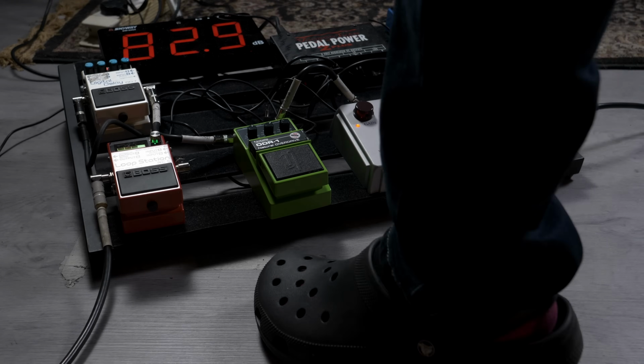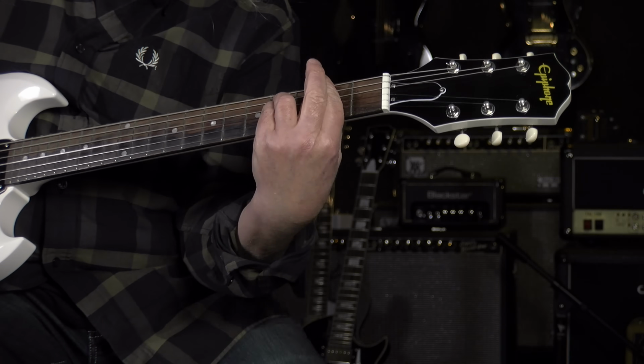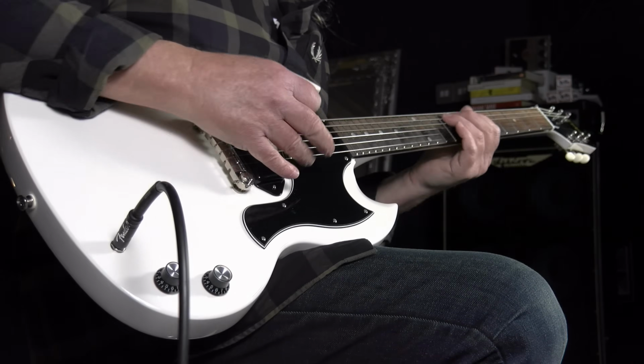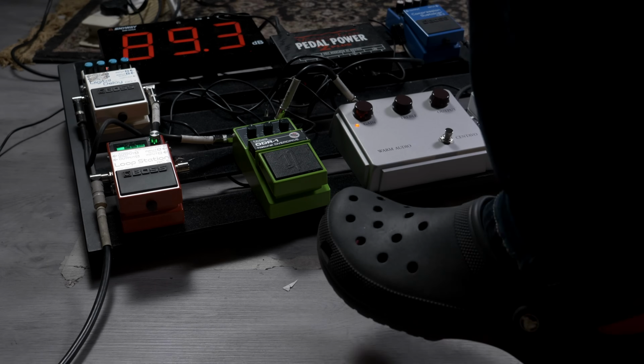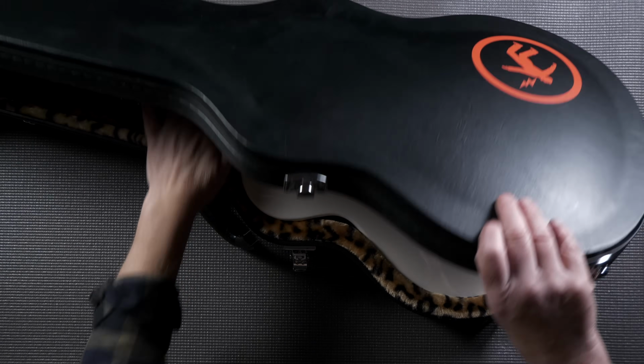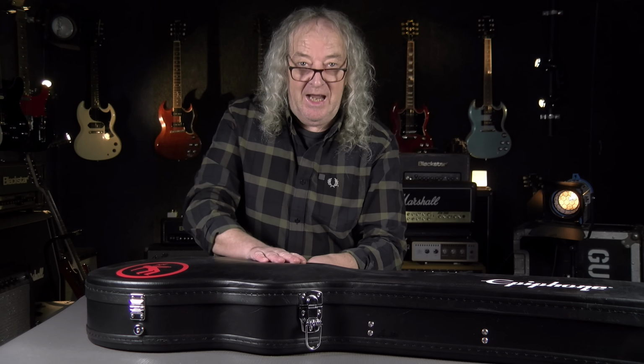Les Paul Jr. or SG Jr.? Do they sound any different? Pretty much identical, well, in so many ways. It's a Billie Joe Yungblud shootout. There's no doubt that Billie Joe wins the case off, doesn't he?